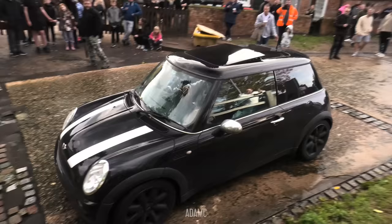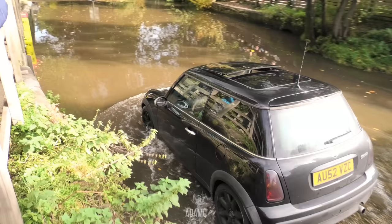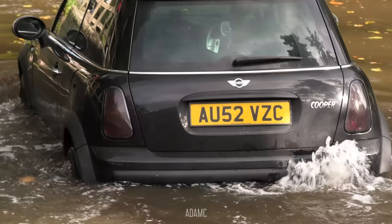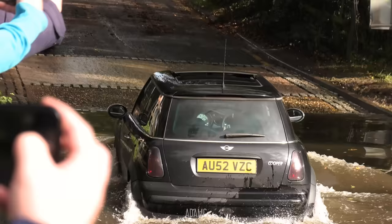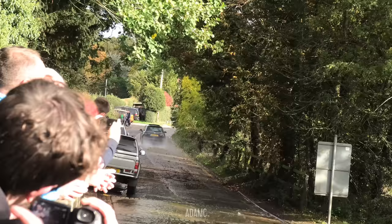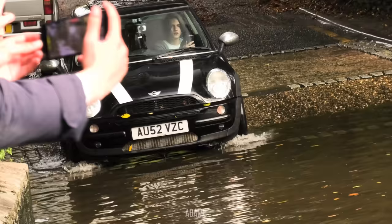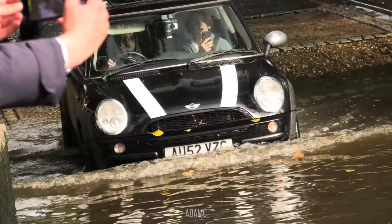Is he going to have another go? Yes. Now, slow and steady wins the race here. Oh, wait, listen to the bubbling. Yeah, he's done it. See, you can do it in a Mini, you can do it in a Lambo. Bring your Lambo down. He's going to give it another go. Oh, he thinks it's shallower this side, I think.